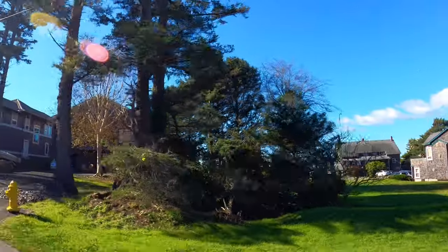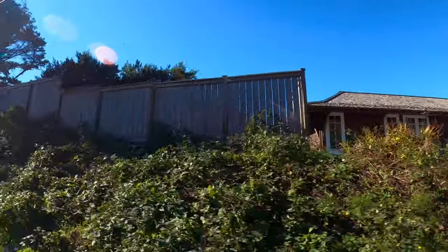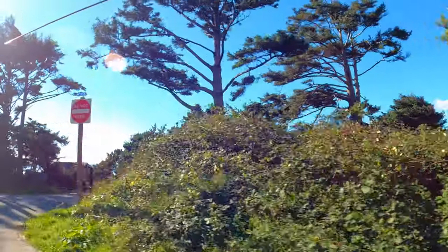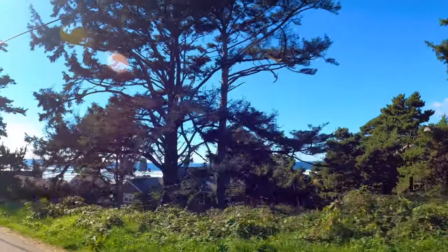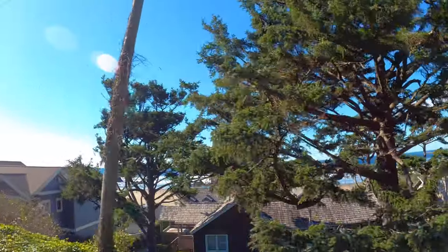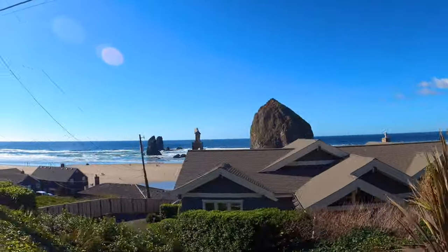Heading south of Washington to a neighboring state of Oregon, we arrived at one of the most beautiful areas to visit, Cannon Beach. Cannon Beach is a small coastal city with a population of over 1,800 people. Annually, the city is growing by 1.23%.